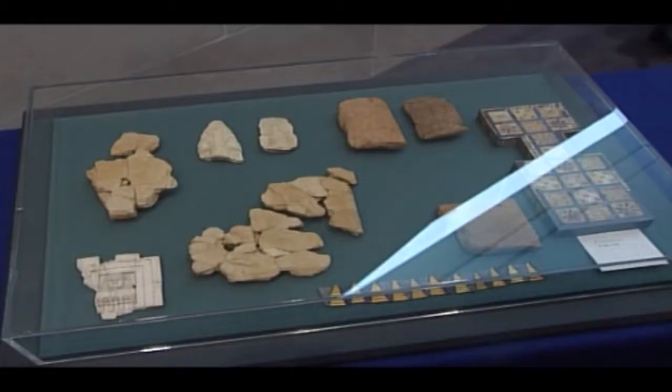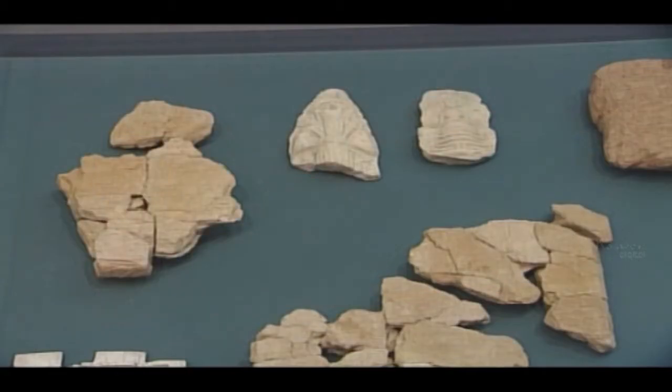Among the most priceless treasures missing are the vase of Uruk and the harp of Ur, dating back to 2500 BC.